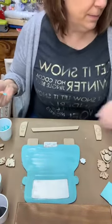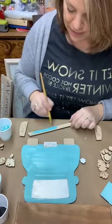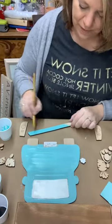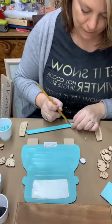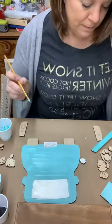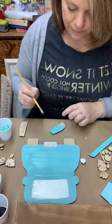All right, now these are darker. Just gonna give it a, well, maybe not enough contrast. I don't know that that's enough of a contrast there. I thought it was a little darker. That's all right. This is going to be adorable.